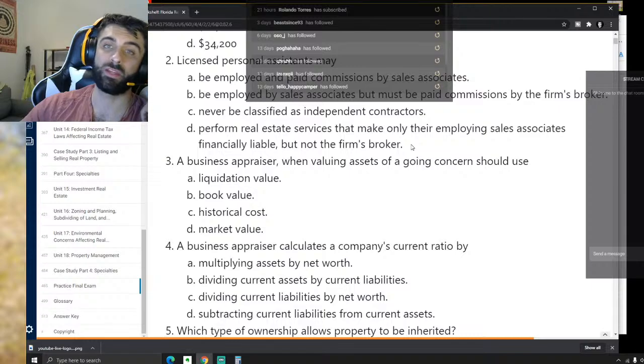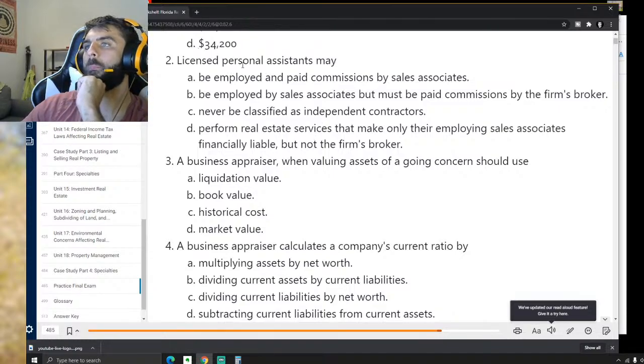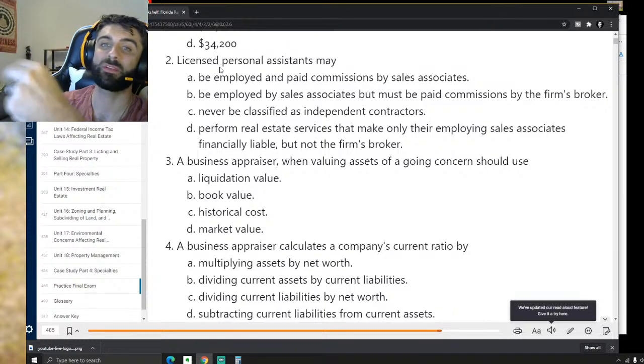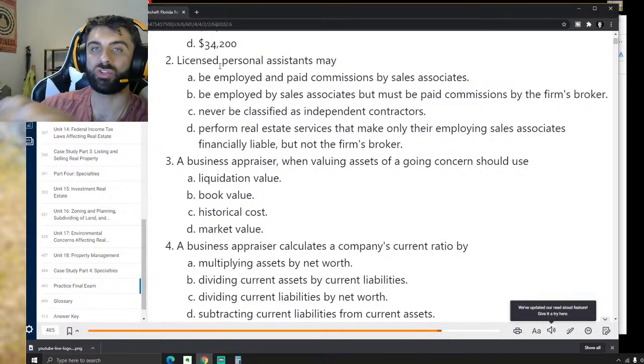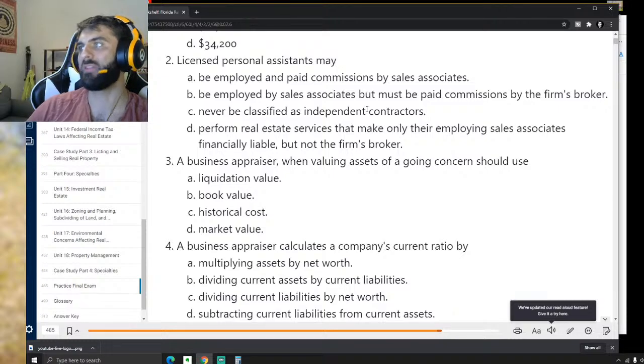Alright, I'm going to be honest, I have no idea what the answer to this question is, but I'm going to try to take an educated guess. Licensed personal assistants. So if they're licensed, then they should be able to accept commissions. Now, is there a law in place that doesn't allow an assistant? I don't know. I think it's B: be employed by sales associates, but must be paid commissions by the firm's broker, because a sales associate doesn't have the legal power, I believe, to pay commissions out to assistants. A sales associate can pay a salary to an assistant. So for question 2, I'm going to go with B.